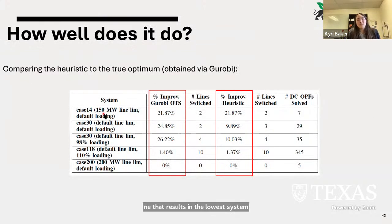So how well does this do? We compared it to the Gurobi solver, which is probably the best mixed integer solver that exists in the world. For a small 14 bus system, we get the same result as Gurobi. For a larger 30 bus system, we get less than half of the cost improvement. For the large 118 bus system, we got almost exactly the same cost improvement. And some networks don't benefit from shutting off lines. So for this 200 bus system, there was no improvement from disconnecting lines.